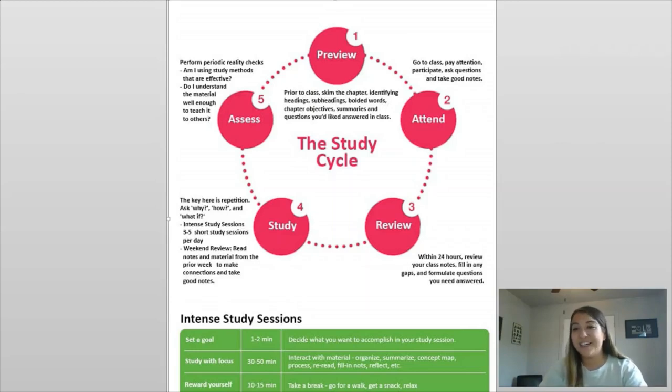So again, try to get out of bed, try to find a space wherever you're at to dedicate to just school. This is also where previewing is going to come in handy. So you're now listening to lecture and you're maybe hearing some words or phrases that you remembered seeing while you were previewing and looking through your chapters during step one.